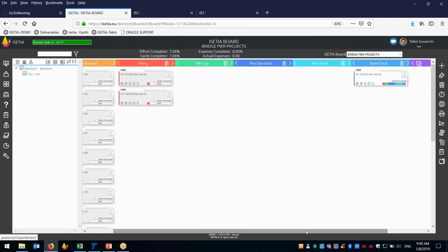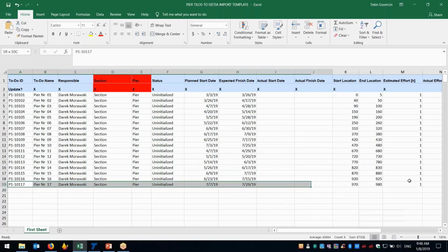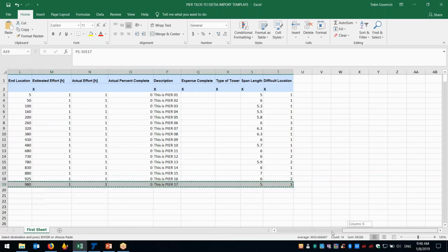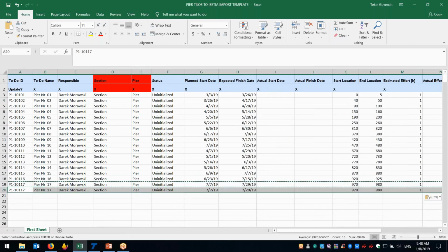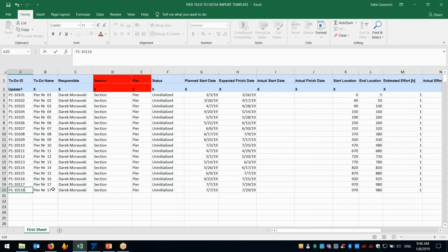Okay, another question. The question is, from Tilos to Isetia, do we import one time, or can we update? We can do an update. That's a good question. If the progress here changed, the dates changed, or you added new activities, let's say, all right? So you can have new activities here. Let's call it Pier 18. All right, I'm just adding the new activity, Pier 18A.